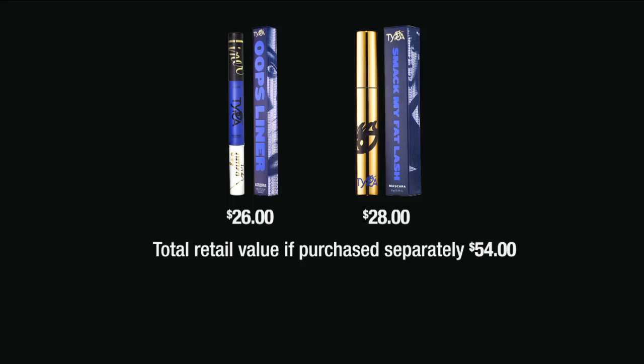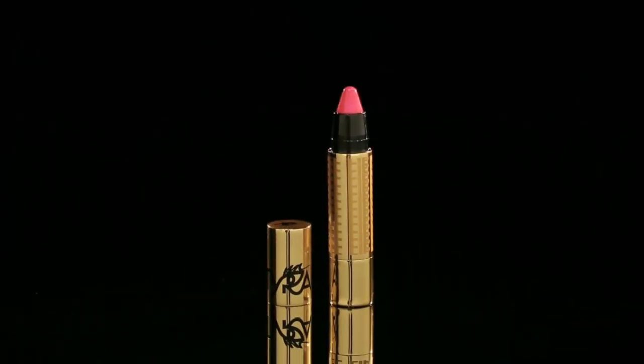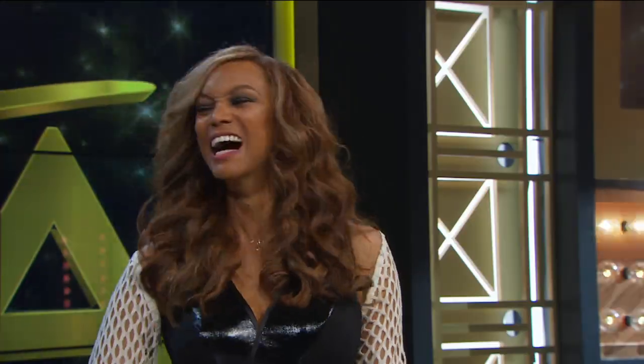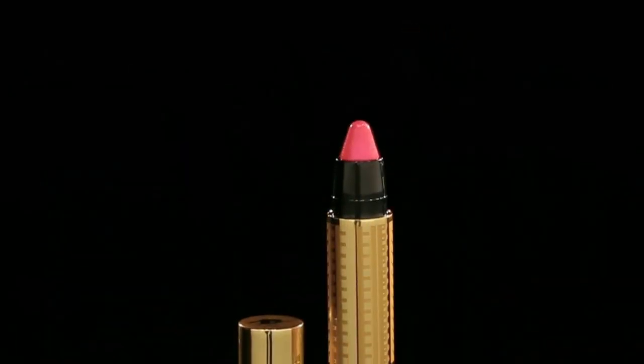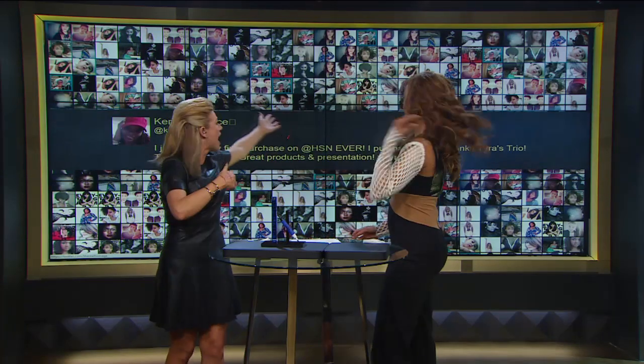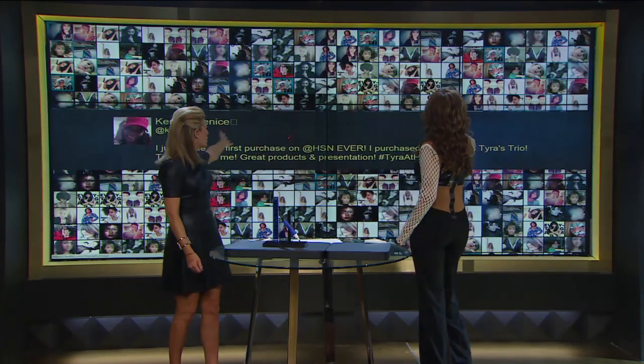But then we're going to be talking about lips. Luscious lips. And wait till you see my lip costume. Woo! Oh, I can't wait. I cannot wait to see the lip costume. So we've got 2 color choices that we're going to be talking about. But again, this is beauty-tainment. We're combining beauty and entertainment together. Look at the girls that are loving that you're here. And you can do that too.